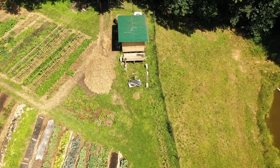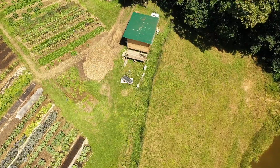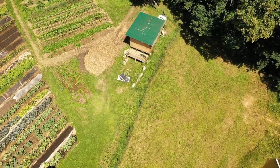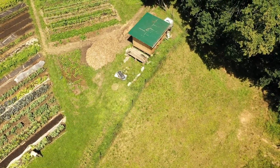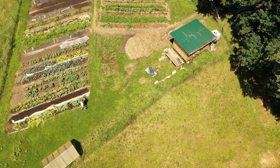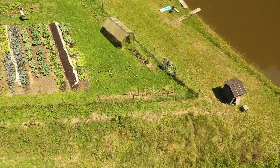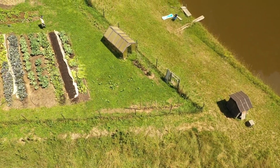Another project that we have abandoned, and no, nobody's talking about our vegetable cleaning station, is the little greenhouse that we have put onto the market garden. Unfortunately, it gets way too hot as it's too narrow to the ground, and we will have to find another use for it in the coming months.